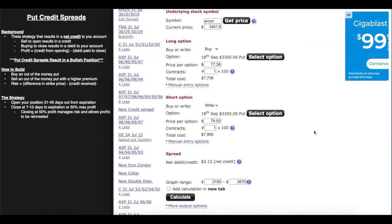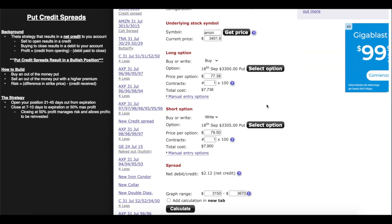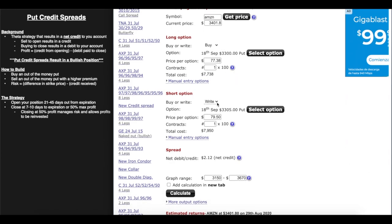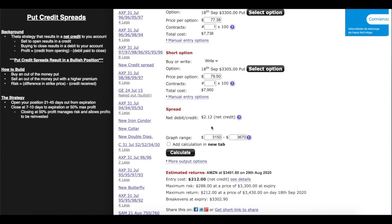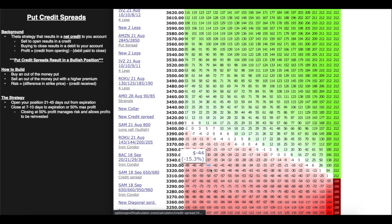I've already loaded this one out for the credit spread we're going to be building. See, we have this 18th September expiration, 3,300 put. That's our long option. That's what we're buying. Our short option, the one we're selling, is our 18th September expiration date. Strike price is 3,305, so it's right above it. You can see the premium is a little bit more. So this is the credit we're taking on from selling that option, is $79.50, and then we're paying a debit on the option that we're buying. So that's going to result in a net credit of $212 to our account. And this is what the graph of that looks like.